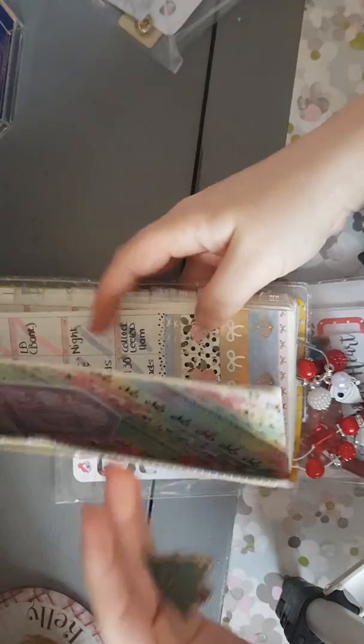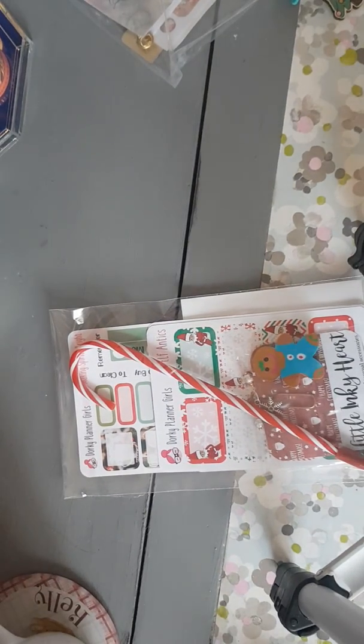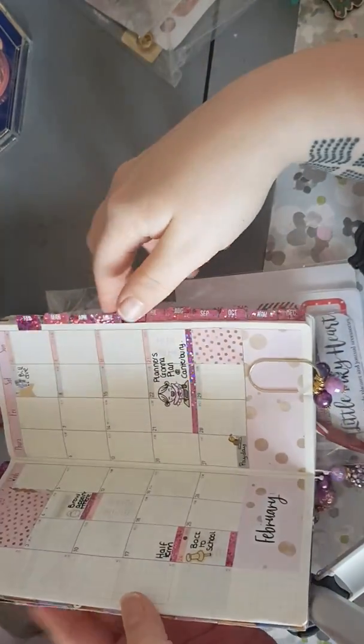So yeah, and we are going into another one. Let me just zoom out. We are going into another one next year, and this is it so far. And I've had so much fun setting this up.